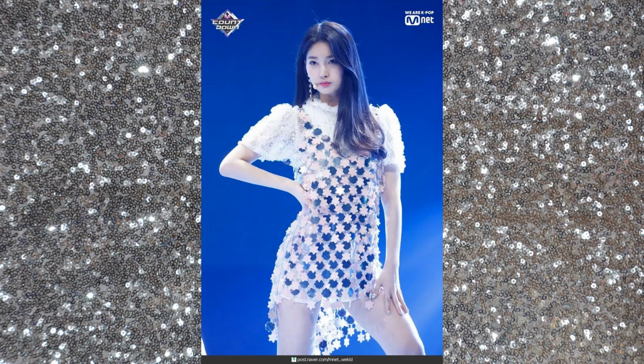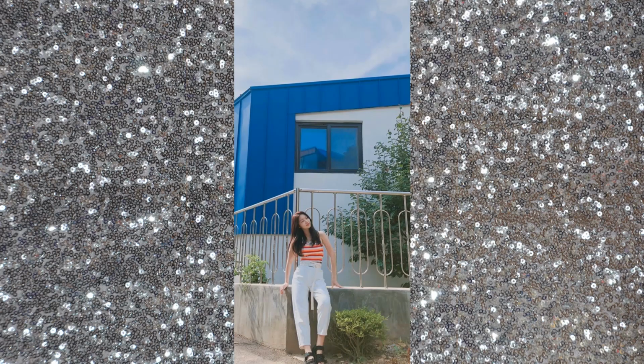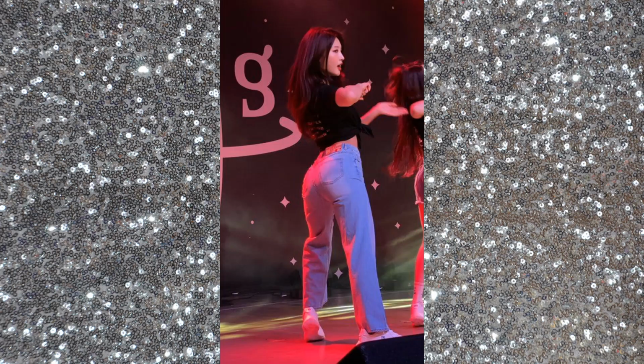Okay, even Shihyun. This girl gives off the illusion of being an hourglass shape, but she is also not that. She has a very small frame, and she has a long torso. And if we talk about proportions for a minute, Shihyun has very slim arms. Her shoulders are not too broad. She has a small waist. Her hips are larger than a lot of female idols that I've seen.